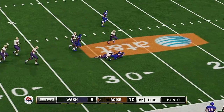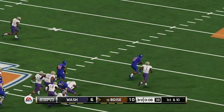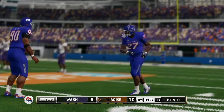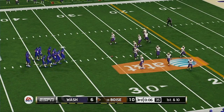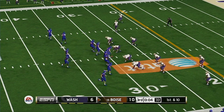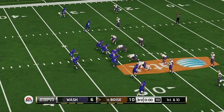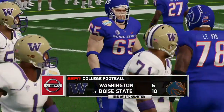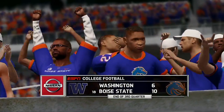He's at the 40. And he's taken down at the 30. So it's first and 10 after the big run. Lack of offense or great defense, call it what you will. We head to the fourth quarter. 10-6, Broncos.